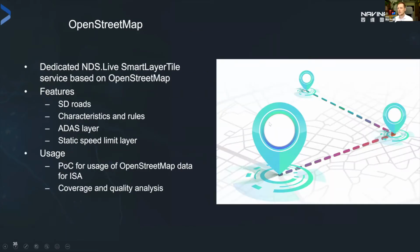Based on this NDS Live tile streaming framework, we've also implemented a service using OpenStreetMap data. We've implemented road network, simple characteristics layers with road class, for example, a simple rules layer with speed limits, and an ADAS layer which contains curvature and slope information. This proof of concept has been made available to all members of the NDS Live Joint Development Team and is used to evaluate the usage of OpenStreetMap data for various use cases with regards to coverage and quality.